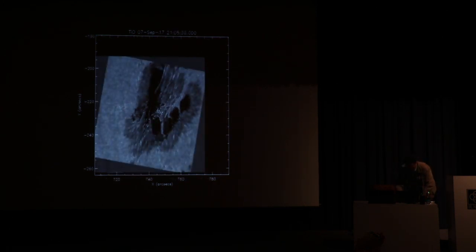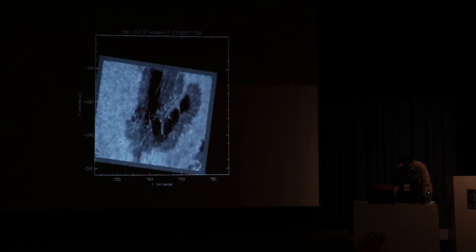This is the TiO, but the movie was not working. Sorry. And in this case, the appearance is quite similar to the TiO movies, but sometimes we can see some dark features, and we can also see the flare brightening.